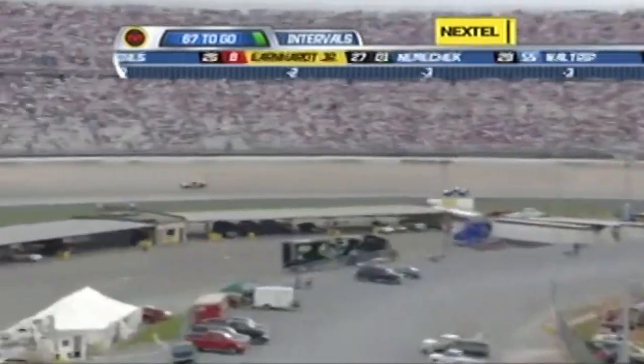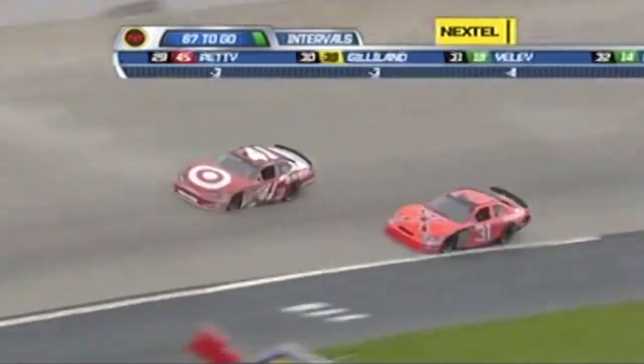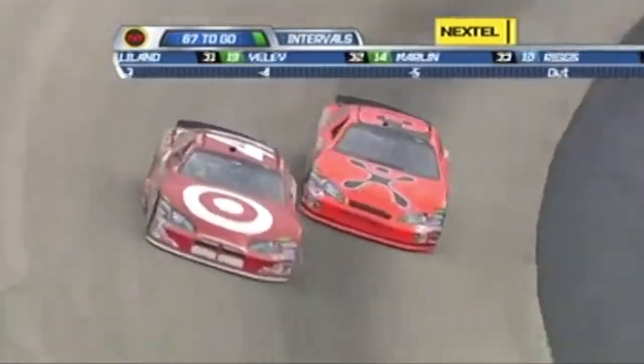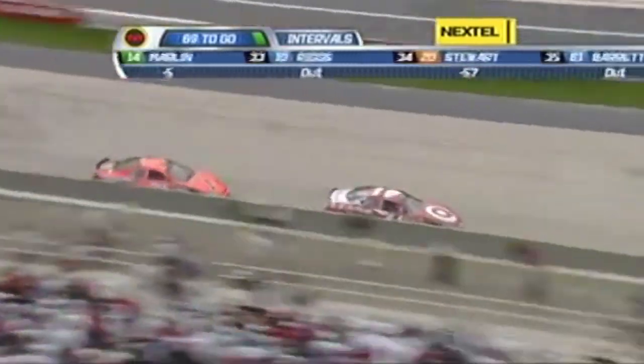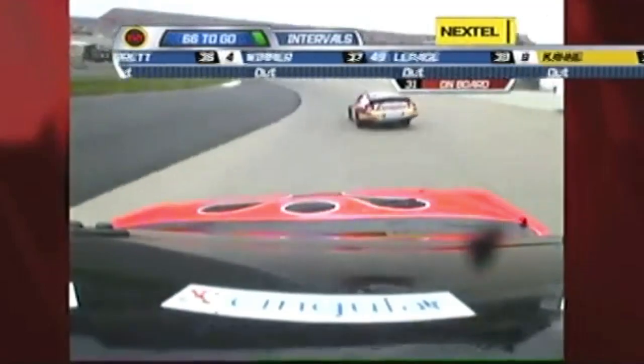But remember the June race. Matt Kenseth stayed out on the racetrack on old tires. They went on to win the race. They think now they have the fuel to make it all the way. We'll be watching Marty Sorensen and Jeff Burton. It's for 3rd.